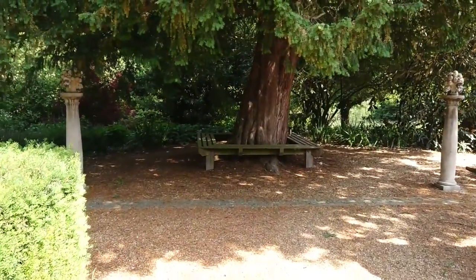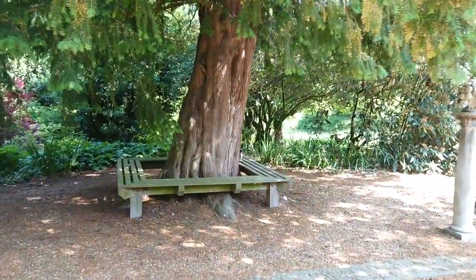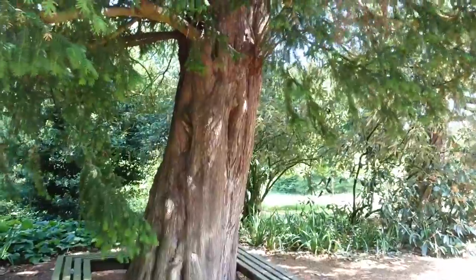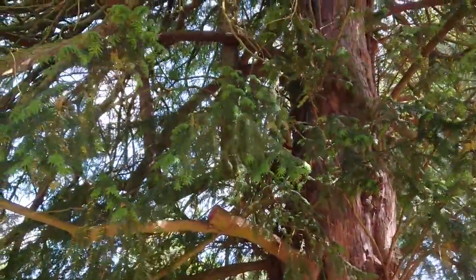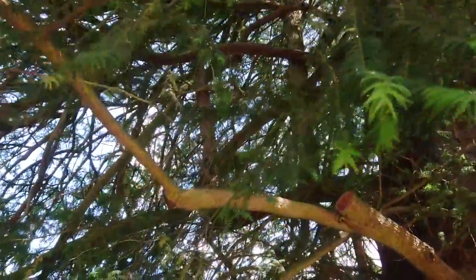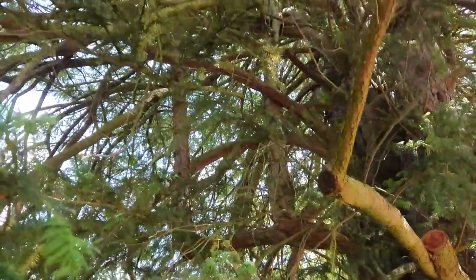And then this tree, which sits next to the topiary garden, is a yew tree. It's one of the oldest trees in the garden, we think. It's done some quite amazing things up in the branches. So you can just see some branches which have gone straight up and then have actually fused in places together.